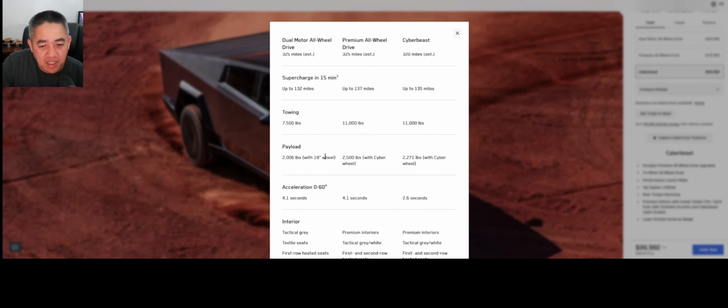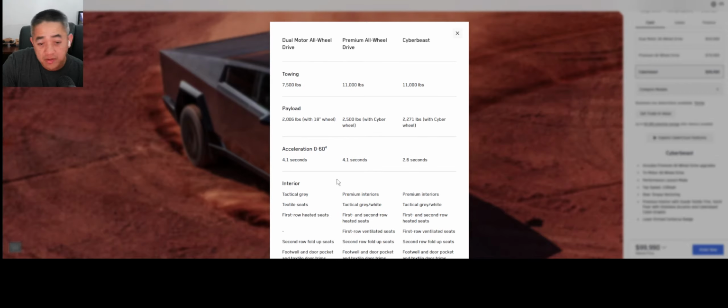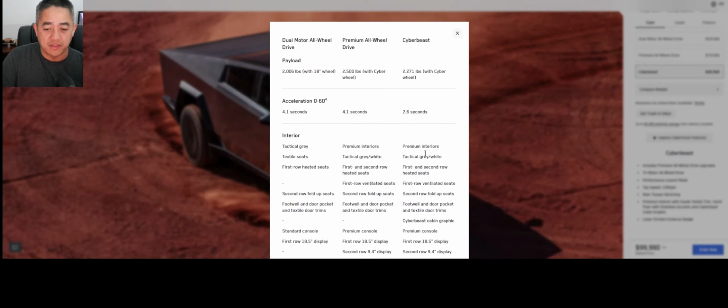Total capacity, however, it's half. Right. So again, like I said, if you just buy it locally, you don't tow a lot, 7,500 is more than enough. Some people might not even tow at all. So it really all depends. And 0 to 60, 4.1 seconds, 4.1 seconds, and then 2.6 seconds, which is great.